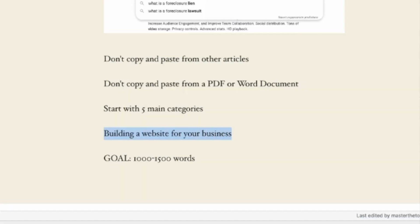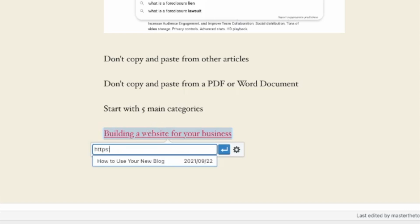Internal links mean you take a keyword phrase and link to another page. This can encourage curiosity on your site, and it helps search engines rank all of your pages. That means they start showing up in search.